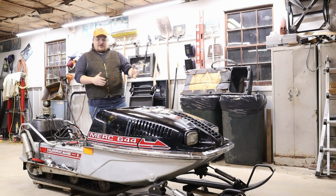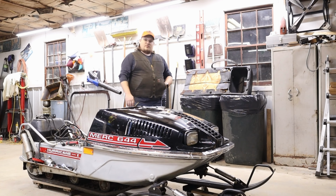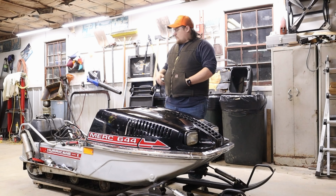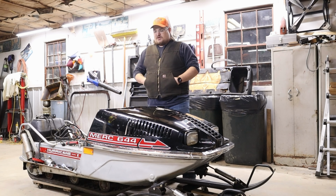I'll know more as I get to tearing into things, but it's looking more and more like this is going to be a simple rewire and ride it, and that's really the goal. These things are only original once. It's hard to find them in this kind of condition here in Maine.